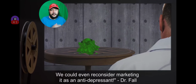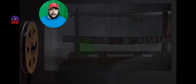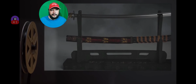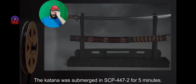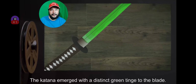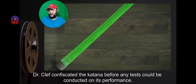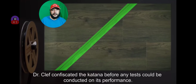Dr. Fall. No. Dr. A. Clef. Date: expunged. Test subject: 1 katana. Why would you use a katana? Procedure: the katana was submerged in SCP-447-2 for 5 minutes. Results: the katana emerged with a distinct green tinge to the blade. Nice, cool looking katana blade. Dr. Clef: probably confiscated before any tests could be conducted on its performance.